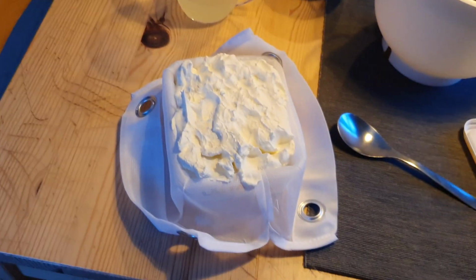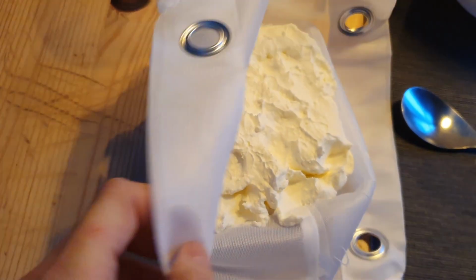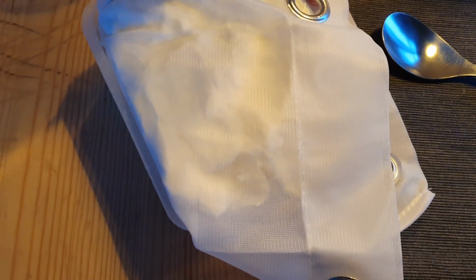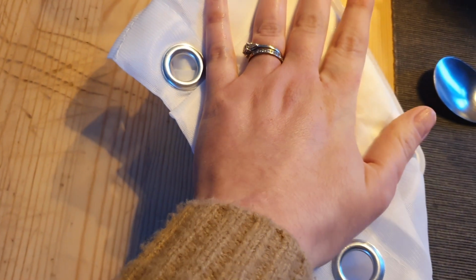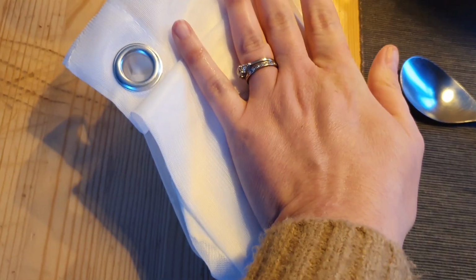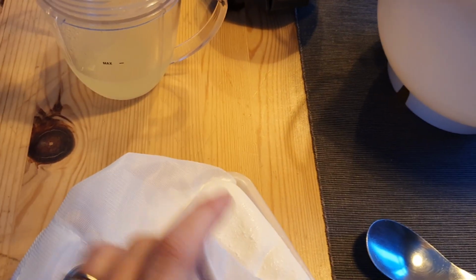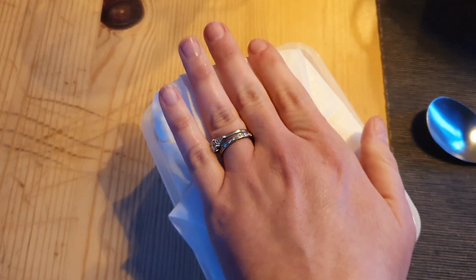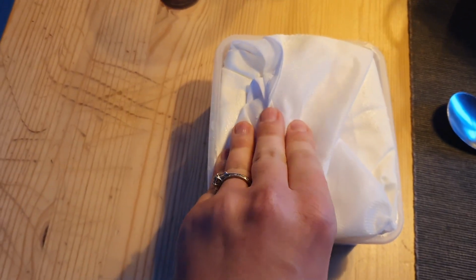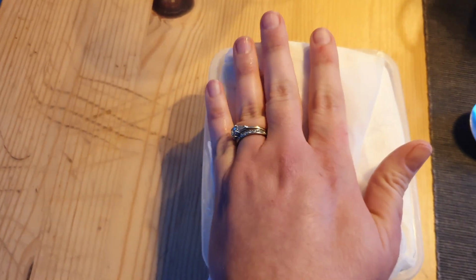So I've put my cream cheese in here now. All I'm going to do is fold it up nicely, tuck it in, and then you want to press it down just a little bit. Just give it a little bit of weight, press some of the liquid out of it, and close it up. We're going to put it in the fridge like this for roughly another 3 or so days, if you want a slightly thicker, lovely Philadelphia style cream cheese.